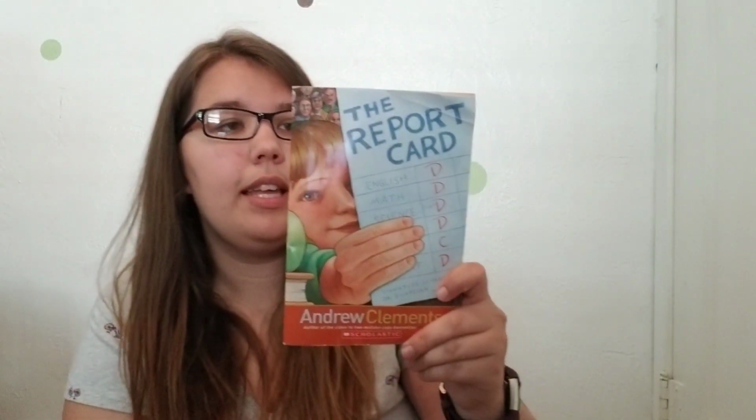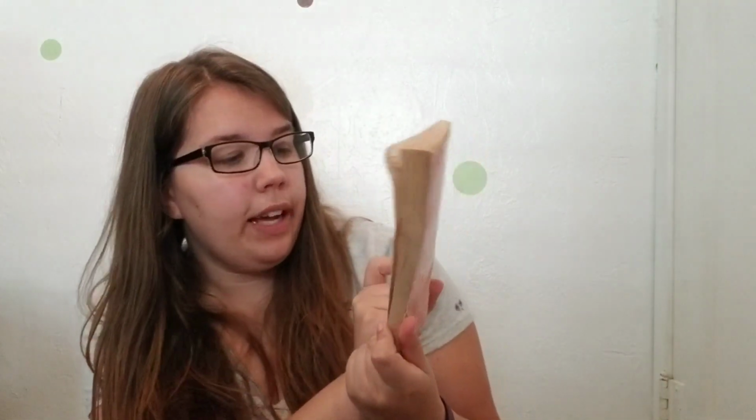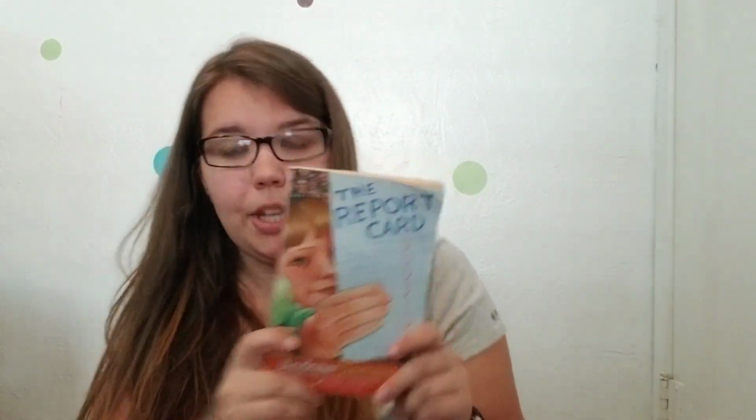Got this book. This is called The Report Card, and I believe I got this one also for 50 cents at a little discounted store. So I recognized this book, and even if it's a well-known author, it's not a super hard read. It's not advanced, like middle school level, I don't think, but just a good book.